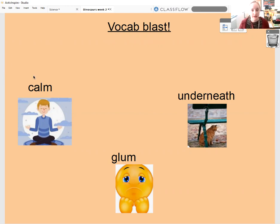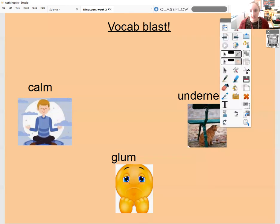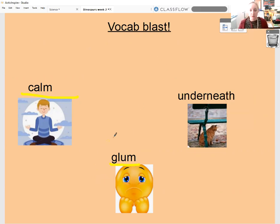So the first word that I'm just going to highlight here is the word calm. Can you say that? Brilliant. So we talked about someone being calm is when they are peaceful, when they are relaxed, when they are chilled, okay? We also have this word here in the middle, and that word is glum. Your turn. So glum, we said when someone was feeling a bit miserable, a bit sad, okay? So the opposite of feeling happy.